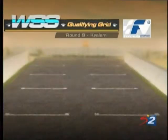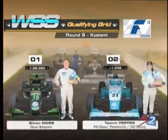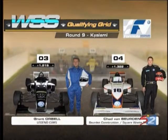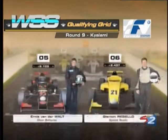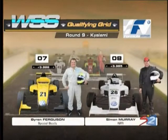Fast and loose at the front, but he heads up the front row for the final time in 2010, Moss versus Pepper. Grant Orbell alongside Chad Van Beerden, going for third in the championship. Third row headed up by a very consistent driver, Ernie van der Walt, next to Ribello. Then it was Byron Ferguson and Simon Murray, two of the older statesmen.